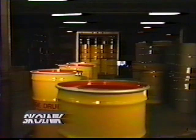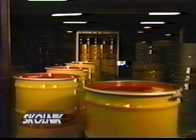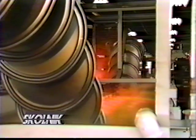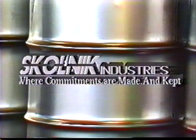Steel containers continue to serve as the best package for shipping the goods of the world. At Skolnik, believing in the future is today's concern, and protecting the environment is our trademark. Skolnik Industries, where commitments are made and kept.